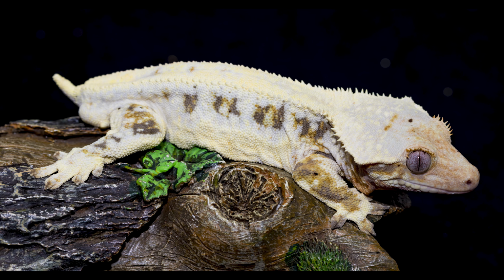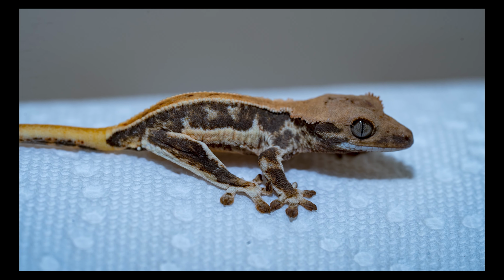Adam, of course, is over with Cotswold Geckos in the UK. He produces some of my favorite tricolor harlequins in the world. So I paired my lily white up with 3 Adam daughters. This is an offspring of that. Check this guy out. Just a classic, beautiful lily white.